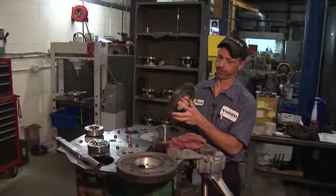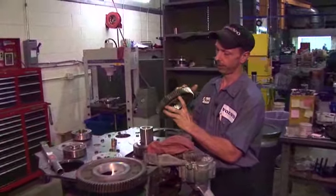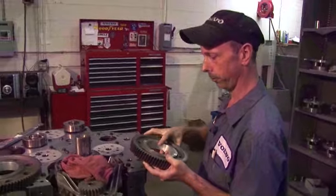What I do before I put the gear train on is I inspect it, visually look at everything. Everything looks good before I put it on and put it in time.